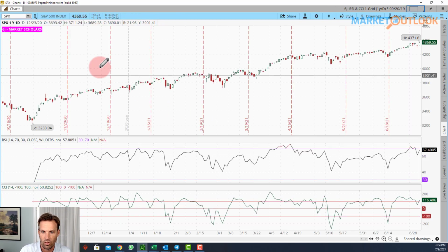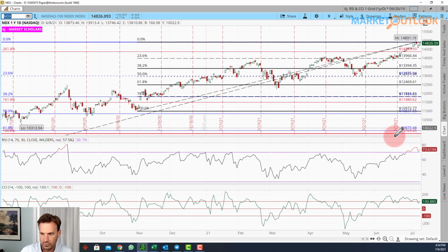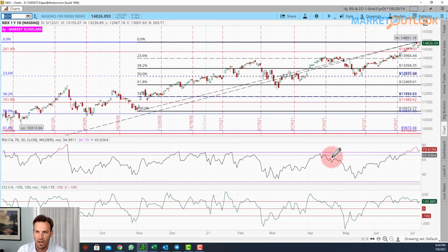And you see that as well in the RSI. Let's go with the NASDAQ here. The NASDAQ has been grinding. The CCI has been diverging, even though the RSI has been really moving up to extreme high levels that we haven't seen since last August.